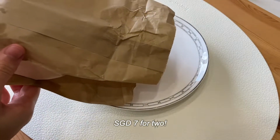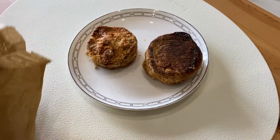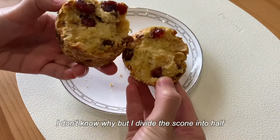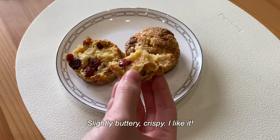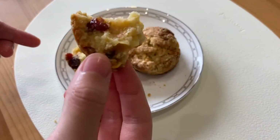It was $7 for 2. These are so small, so cute. Nice. It's quite crispy. It's more like a biscuit.